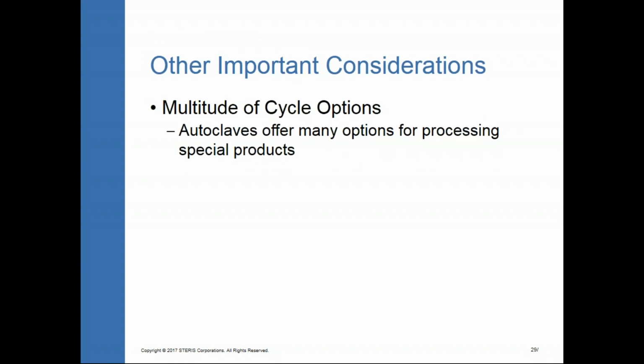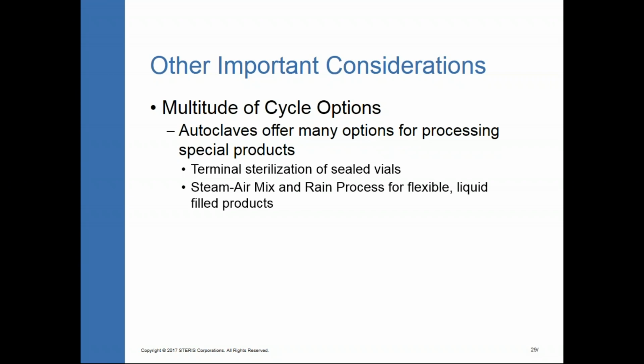Another thing to mention about steam sterilization is the availability of many different or optional cycles for processing different kinds of products. I mentioned earlier terminal sterilization. That's a very specific cycle that can be used for sealed vials. Also available are cycles that combine steam and compressed air to process liquid-filled containers. Also, some cycles can use a cold water shower. We call this a rain process, to accelerate cycle or cool down load items, things of that nature. So very many different optional cycles for many different applications.